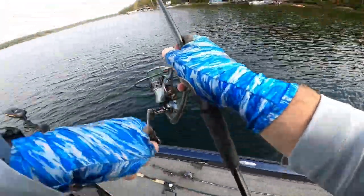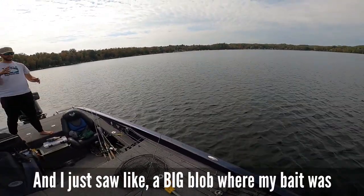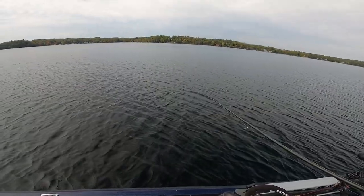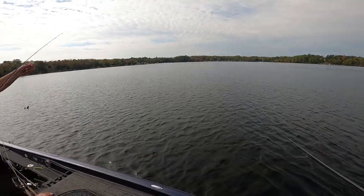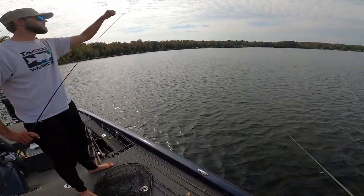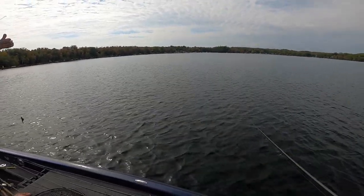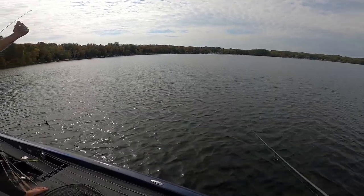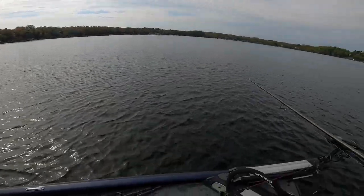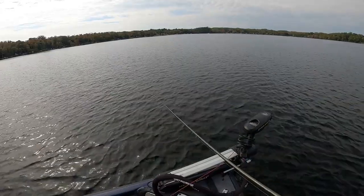You're like, does he have you? I looked down at the screen and I just saw a big blob where my bait was. Yeah, your bait was going down. Dude, I didn't feel it bite at all. There were three or four fish there and he just started swimming straight towards the boat. And I'm like, well, he got you. You said something before that though, something that indicated to me that they were on it. So yeah, I looked down and then I just saw a ball. Oh yeah, because three or four of them all corralled that thing.